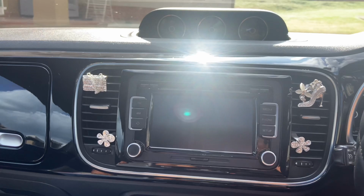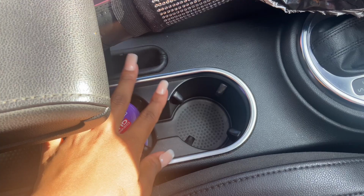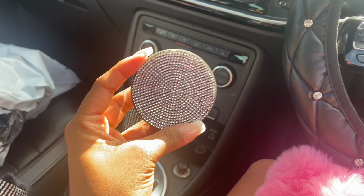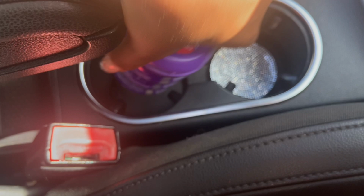So here, and one there. Now I'm gonna put in my coasters in here. I have these ones. I found one. See, that's cute.